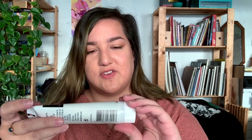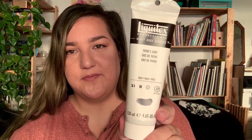is just a large Liquitex Payne's Gray, and I really wanted to get a couple of gray shades, which I know a lot of people are probably gonna say, why would you get gray? You could just mix gray. But I think it's really fun to have grays pre-mixed and add them to colors to mute them a little bit. It's one of my favorite ways to mute colors besides adding the complementary color. I think it's really fun, and especially with watercolors, it adds a lot of texture because the grays usually have a ton of texture. So maybe it'll work the same with acrylics. And I got a couple of grays, so that's the first one.